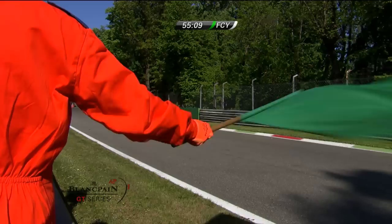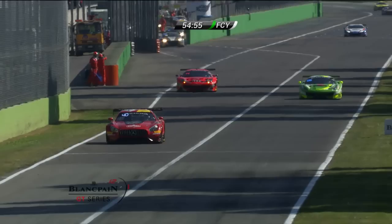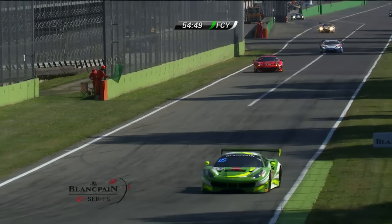Driver change there, 55 minutes to go. Green flags wave, because we've gone back to the green flag situation. Full course yellow has ended. You see the little graphic at the top still has FCY, but we have the green flag symbol next to it. So we've gone green, and people can therefore go at a proper pace once again.